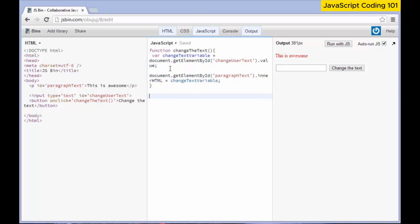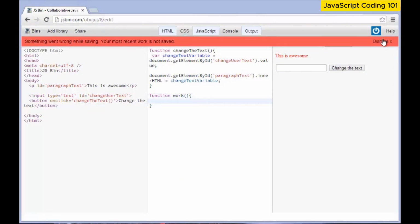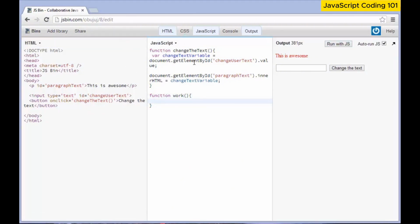But one thing we can do is make another function, and we'll call this function work. We add those two brackets, and of course we need the two curly braces like this. Now that we have function work here, for some reason that error has been popping up lately, but you don't need to worry about it. It just means that my work is not going to get saved.